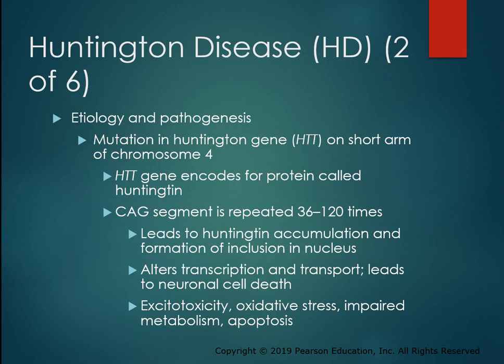In terms of the pathogenesis, I said it is a genetic disease. There's a mutation that's been pinpointed to the Huntington gene, hence the name Huntington's disease. It's on the short arm of chromosome 4, and it encodes a protein called huntingtin. When you have this mutation, you have accumulation of this huntingtin protein that forms inclusions in the nucleus, right? Similar to what we saw with those Lewy bodies, different protein though. And again, this is the mutated form of that protein. It will alter transcription, alter transport, and will ultimately lead to neuronal cell death, okay? There are even some other processes that occur once you have accumulation of that protein, but again, ultimately all leading to cell death.